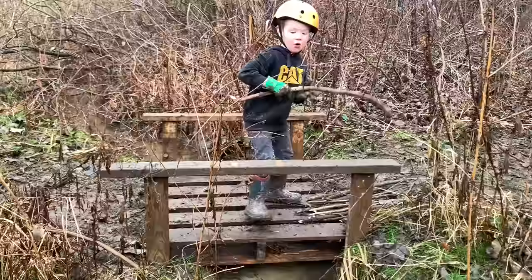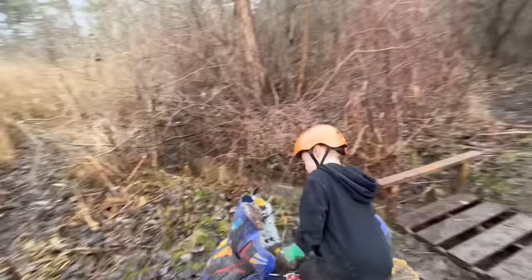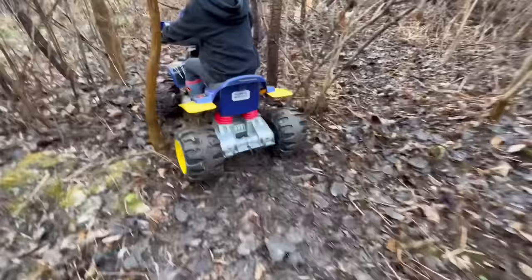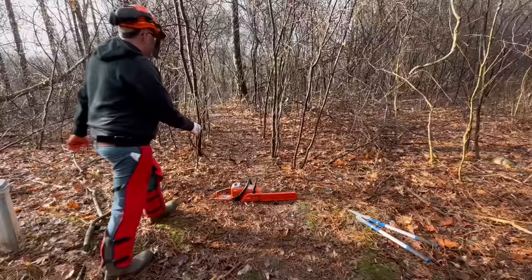The bridge is also really good for throwing sticks off of. Off we go! The trail is getting narrow. We're stuck! Do you think we need to cut some of these plants out of the way? Dad will use his chainsaw to cut away the trees blocking our way.